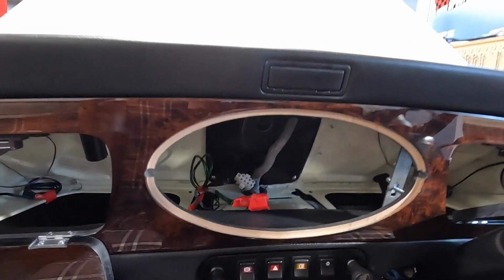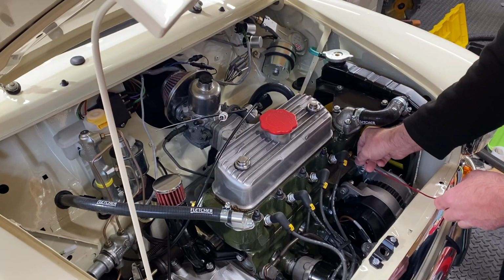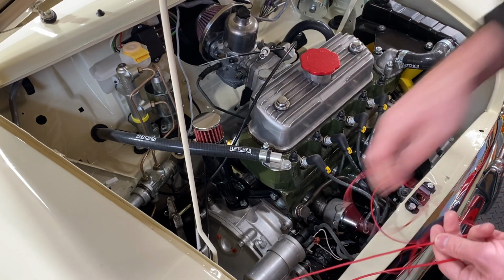So the car is almost ready for Bingley Hall. It's going back to the paint shop for a few days to get a few things sorted, then I'll have a week with Dennis to add the last few parts needed to get it finished, and then the car's good to go. I'll do a proper video of the finished car once it's been to Bingley and all the finishing touches have been added.